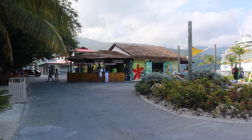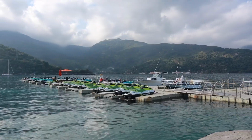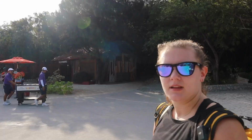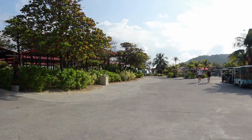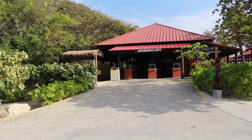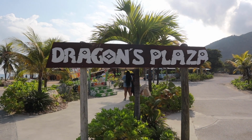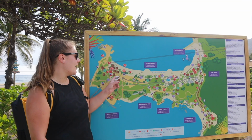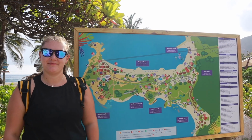So just off to the right of the pier, when you come onto Labadee, is the sports area where they have all of the jet skis and all of the speedboats to take you on your tours. As you enter the main walkway on this island, there is the first of the buffets. We're not going to show you that yet, but we'll eat there later and show you what's there. We are here just now and we're going to take a tour all the way around the island to see what all we can find.